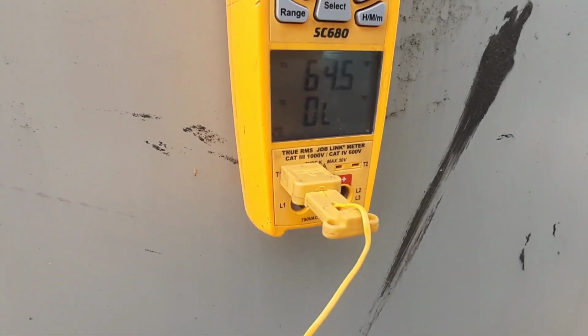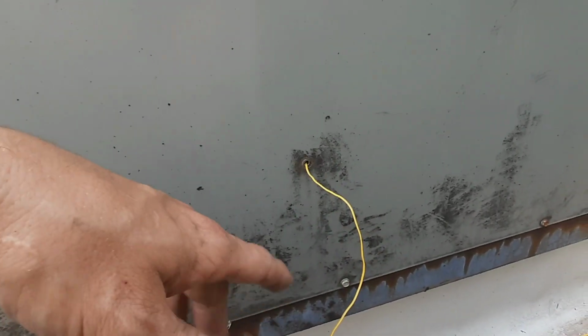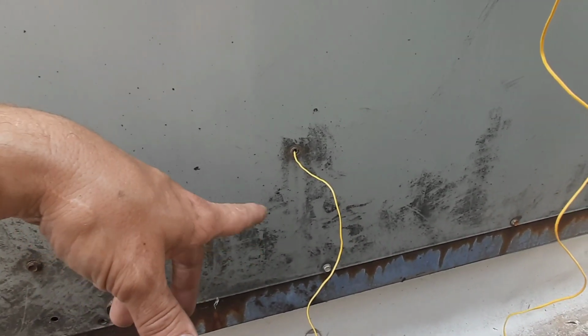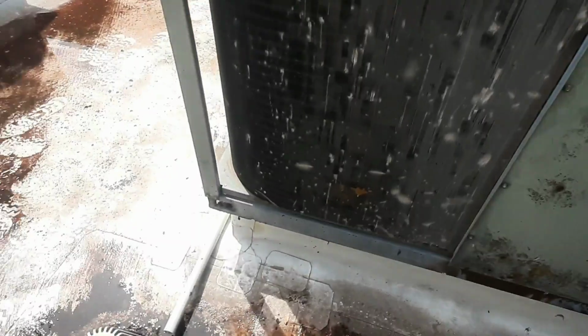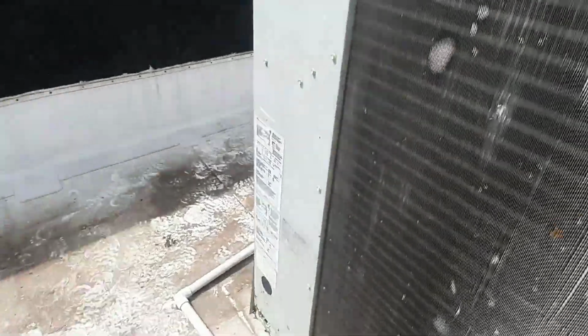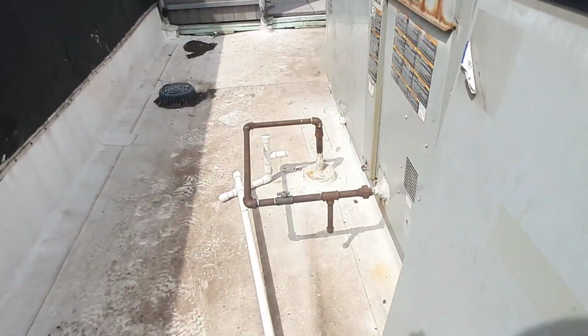Alright, so we're looking at about 64 right now. Before I go down, it's about lunchtime, so I'm probably going to go grab lunch. I should have eaten before I came. I knew this was going to happen. But before I go down and grab my probes and gauges and all that stuff, we're going to verify our temp. We'll let it cycle back on, goes first stage, just to see if we're close.